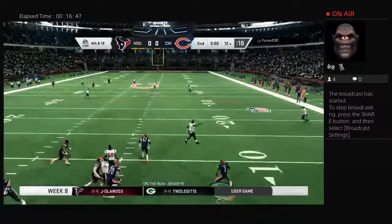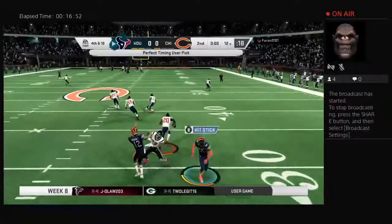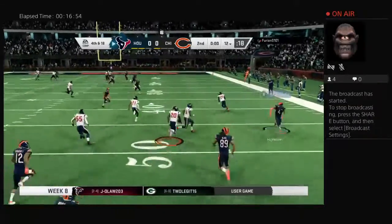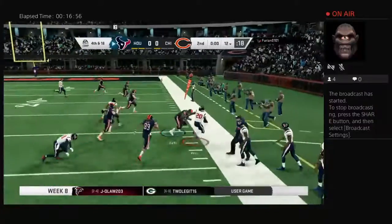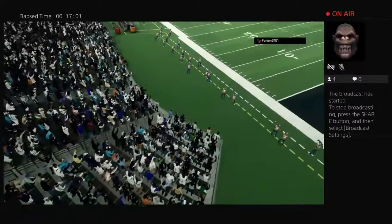Back to throw here. Flush to his right. Now he's going to throw it back deep. And for the 3rd time here in this half, it's intercepted. Picked off by Justin Reed. And he will be out of bounds as time has run out on this first half.